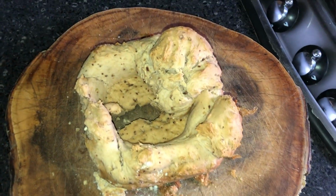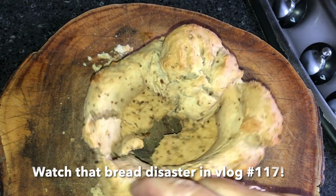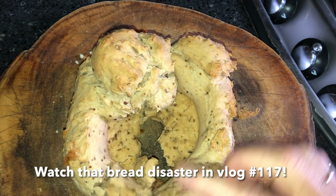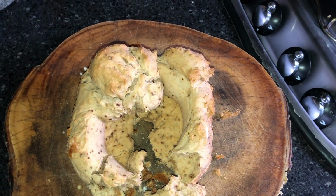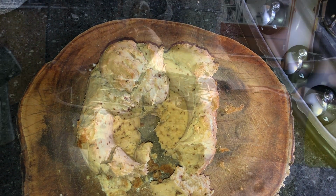I didn't think it was possible to have a holier bread than the holy cheese bread. But yeah, this is a bagel. It's a big bagel, that's what it is.